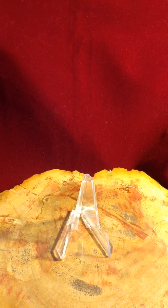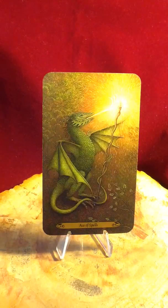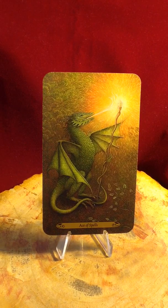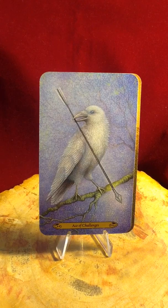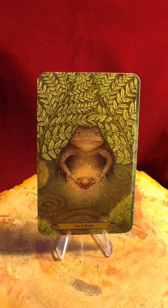Challenges. And actually, I better put them in order so I know what I'm doing here. And boons. Okay. So, ace of spells, visions, challenges, and boons. We'll take a look at the aces first. Spells, challenges, visions. Oh, I've got them out of order. And boons. I'm going to reorder them. Okay, so those are your aces.